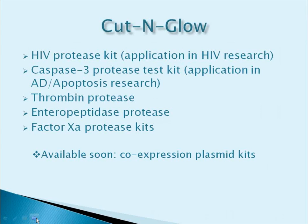Currently, the Cut and Glow product line consists of the HIV protease kit with its obvious applications in HIV research, the caspase-3 protease kit with applications in apoptosis research, the thrombin protease kit, the enteropeptidase protease kit, and the factor Xa protease kits. And soon, we'll expand on these protease-specific kits, and we'll also introduce a series of co-expression plasmid kits.